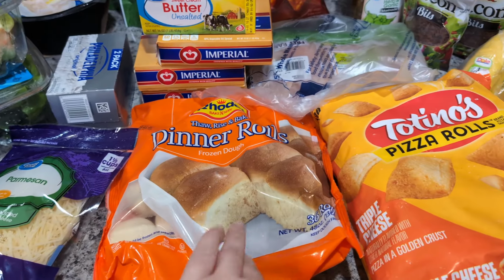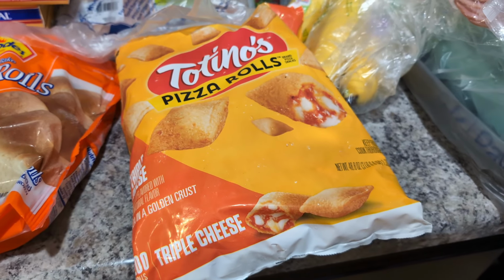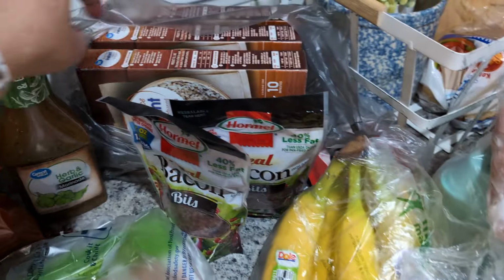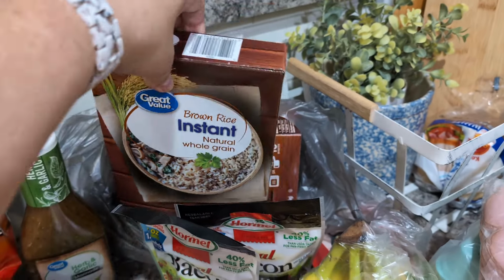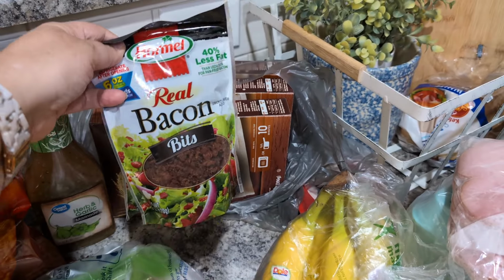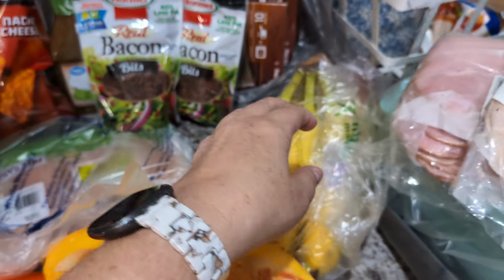Dinner rolls for Sunday. My daughter said I needed to get the big bag next time because I guess she ate through them quickly. So those are for her. This is my favorite kind of rice. It's easy, it's quick, it's brown. I was out, so I'm stocking up on that with three boxes. This is for a couple of things, for salad and for the broccoli salad I'm making.